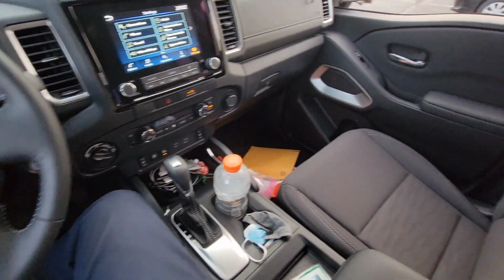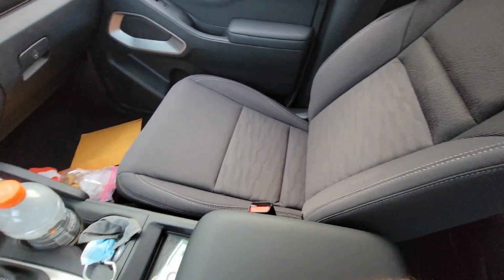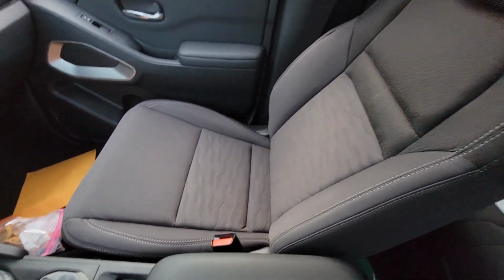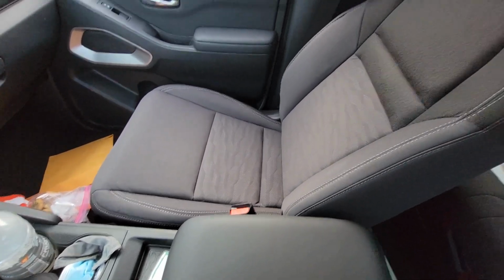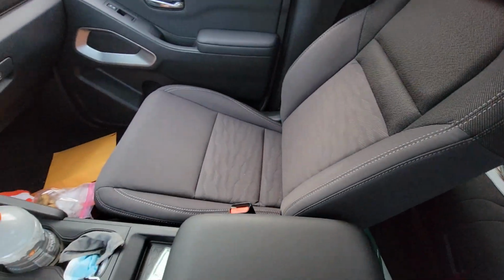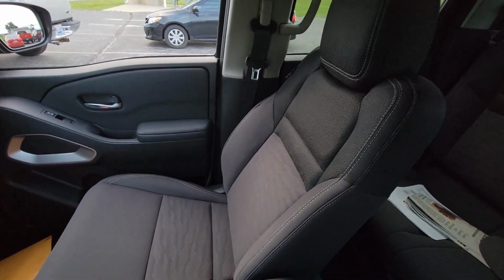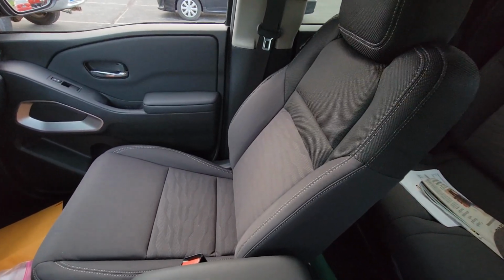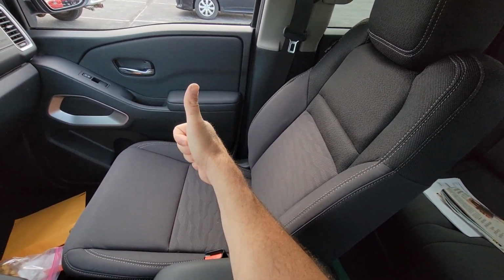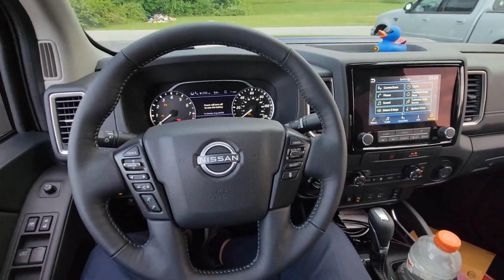And the seats are what they call zero gravity seats. Don't really know exactly what that means, because they just feel like seats to me. But I will say I did the 15-minute afternoon nap test over here on this side of the truck in the passenger seat today, and it passed with flying colors. I was able to lay that seat back a little bit, and it was actually one of the more comfortable seats I've ever napped in. So it passed the nap test with flying colors. Good job, Nissan. Yeah, I really like this truck though.